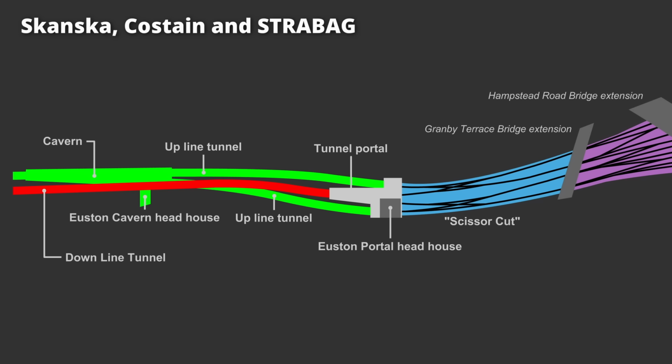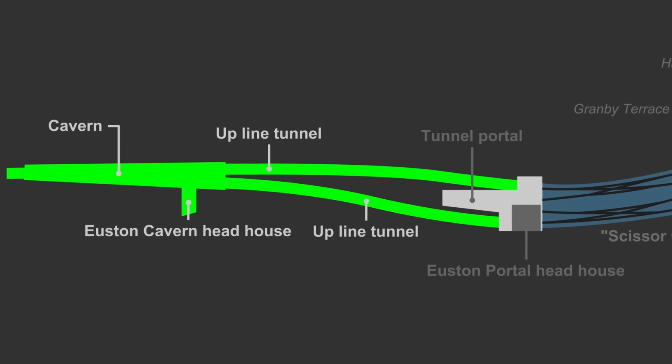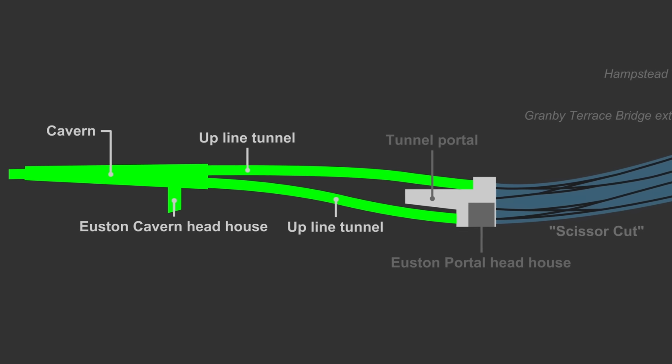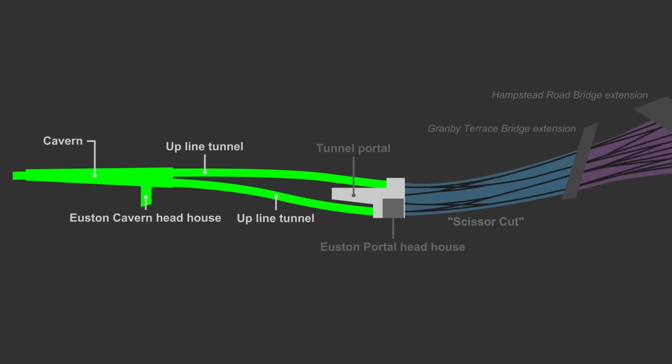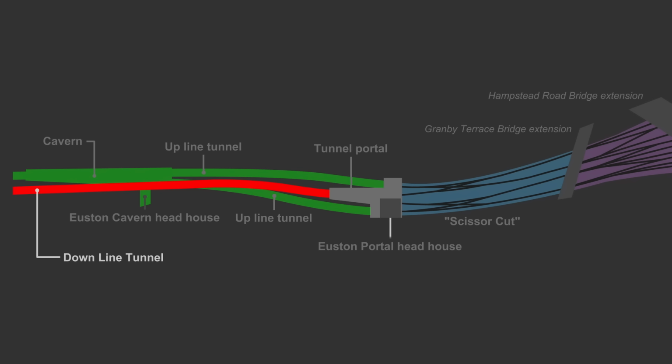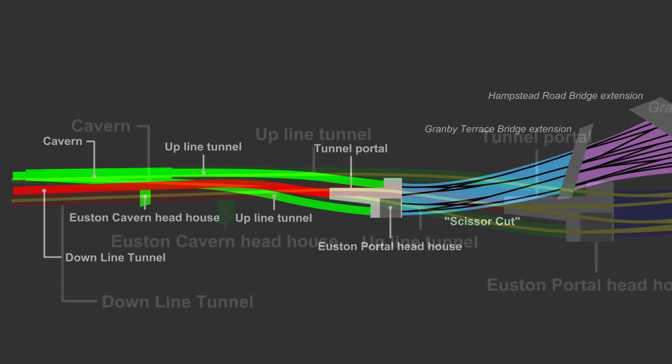SCSJV, who have been tasked with constructing the approach, will have to excavate 3 separate tunnels and the huge cavern. The cavern will be used to split the up or southbound line tunnel into 2 further tunnels, which will head south to the surface, while a northbound or downline tunnel will emerge between the 2 upline tunnels. This, for all intents and purposes, will create an underground grade separated junction, although it won't technically be a junction, not in the sense that most people think.